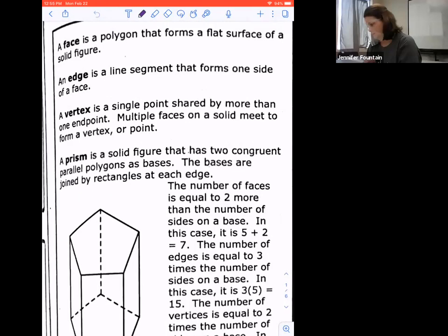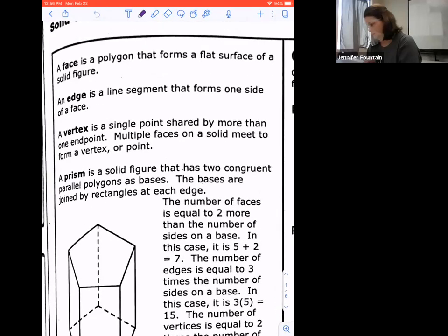The first thing says a face is a polygon that forms a flat surface on a solid figure. Like, let's say my phone is a rectangular figure. The face is the flat surface of my solid figure. Now an edge is when one face connects to another. So the edge is a line segment formed when a face and another face join.